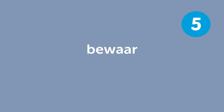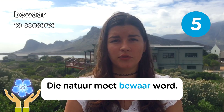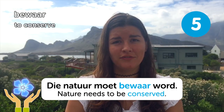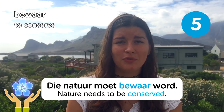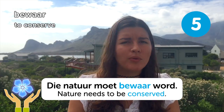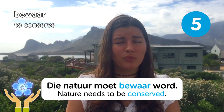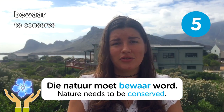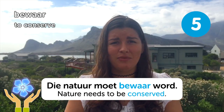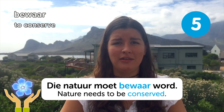Win-win. Bewaar. To conserve. Die natuur moet bewaar word. Nature needs to be conserved. Like I said before, we need to protect our planet, but we also need to conserve our planet. Make sure there's always some greenery around you. Make sure you support that local park or the gardens next to the street, and don't throw your rubbish there, or make sure no one builds a house on a nice, beautiful mountain.